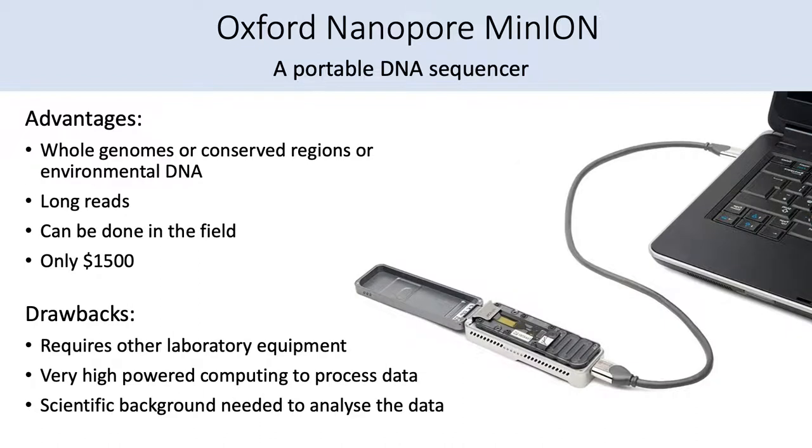So that's where the MinION portable DNA sequencer comes in. As I said before, this only costs $1,500. There are consumable elements which cost $900 each, but you get quite a lot of genetic information out of those. Other advantages are that it can be done in the field. You can do whole genomes with this. You can do conserved regions or environmental DNA. And one of the big advantages is that it can do long reads, so tens of thousands of base pairs long quite easily.